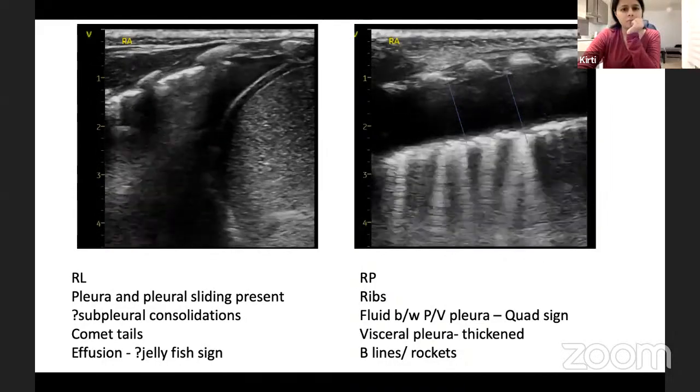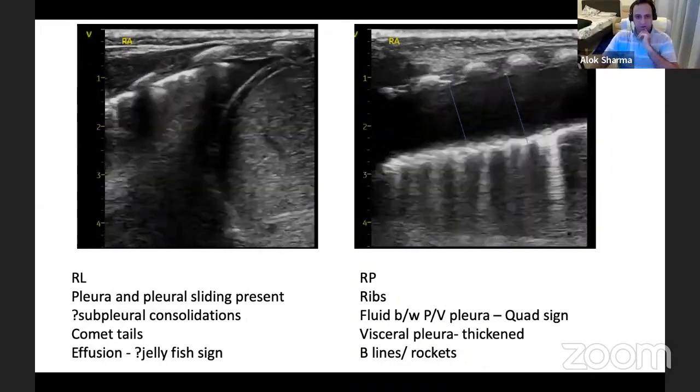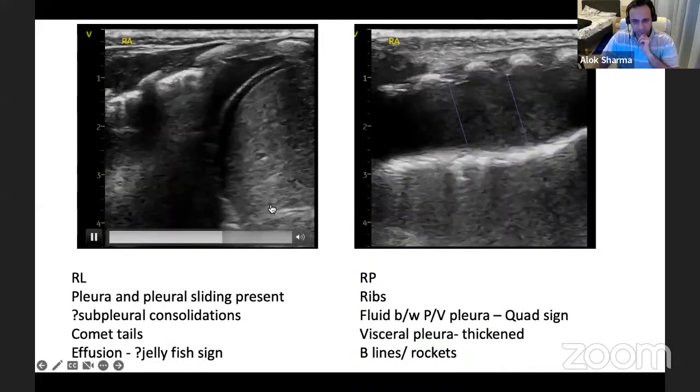But yeah, very nice. So you've definitely got a pleural effusion in the right anterior zone. Okay. What else would you like to describe in the image on the right?